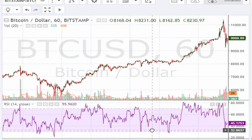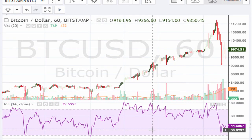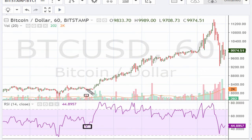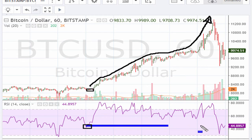So what I need to do here is zoom out or zoom in a little bit. What we're going to do is use this recent low here and this price low. It's the most recent low that began this recent uptick in Bitcoin. Now what we do, we take that information and we draw our uniformity support line. Should be something like that.